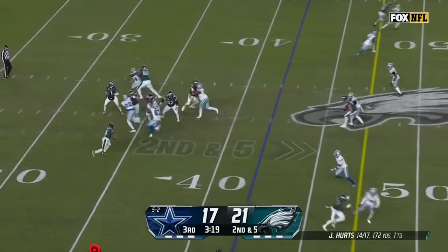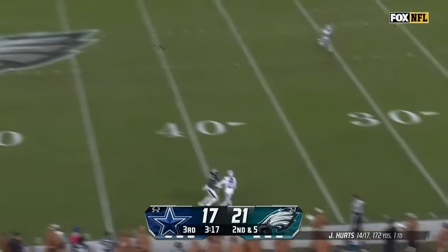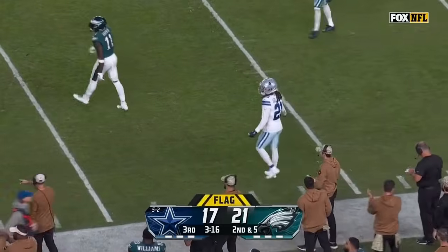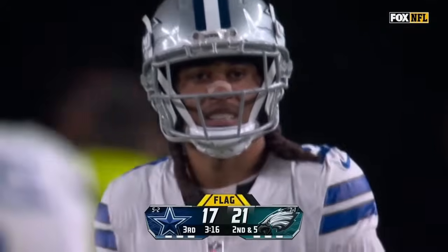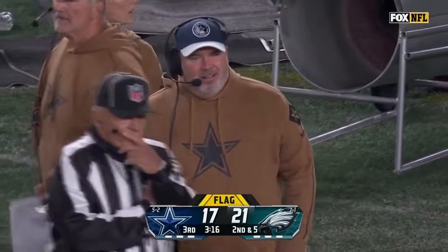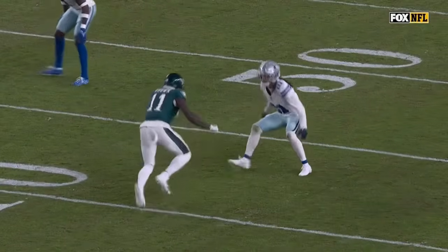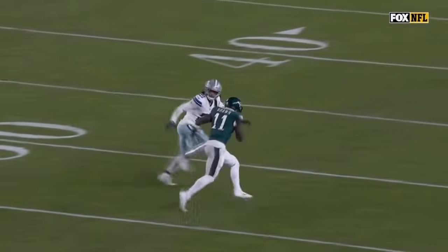2nd down. Pressure on Hurts. Lofty one for A.J. Brown, but they're going to get Gilmore on the penalty. Stephon Gilmore had the coverage. Mike McCarthy doesn't like it. Pass interference. Defense, number 21. Ball be placed at the spot of the foul.